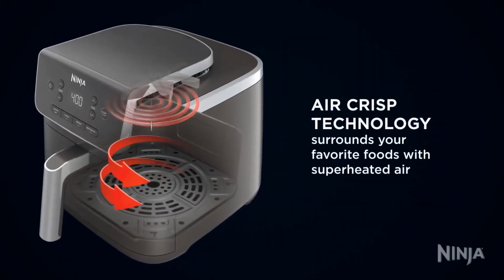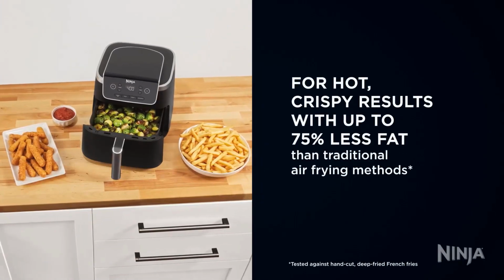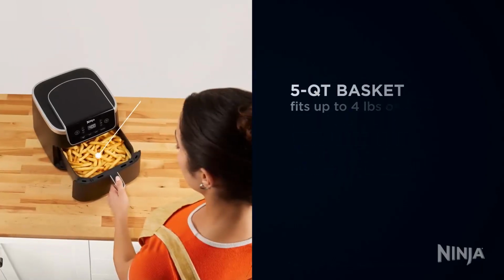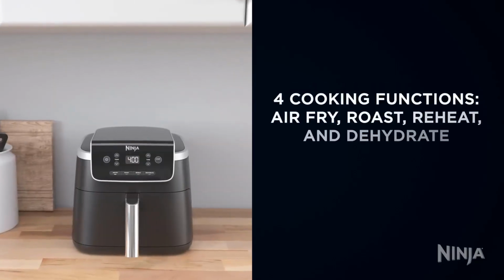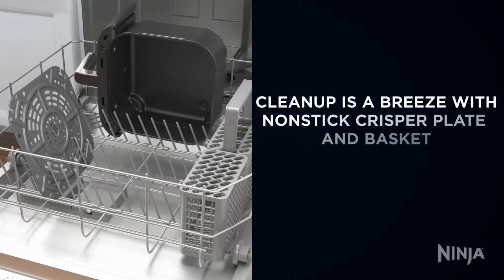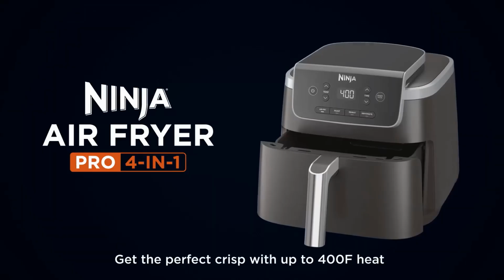Its 5-quart non-stick basket and crisper plate accommodate large quantities, fitting up to 4 pounds of French fries or 5 pounds of chicken wings. Designed to save space on countertops, this air fryer is easy to clean with its non-stick components. Included with the fryer are a chef-inspired recipe book and cooking charts to enhance culinary creativity.